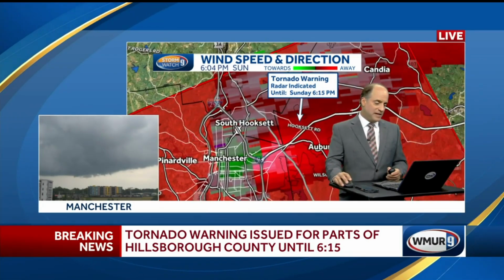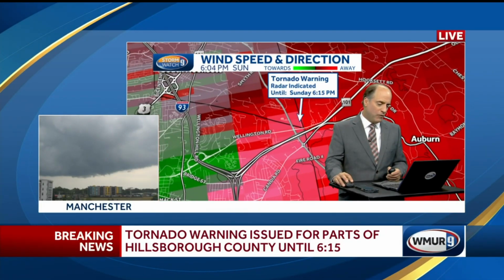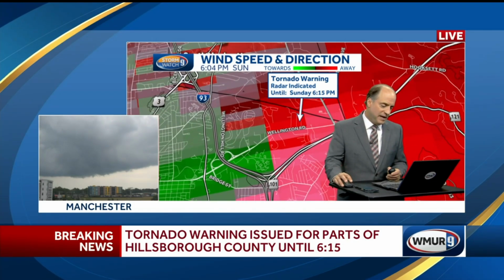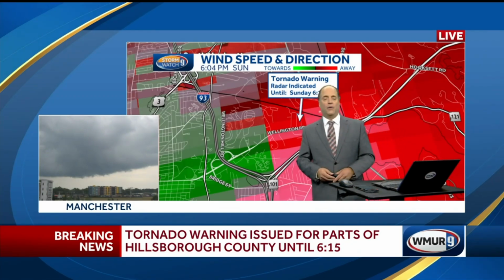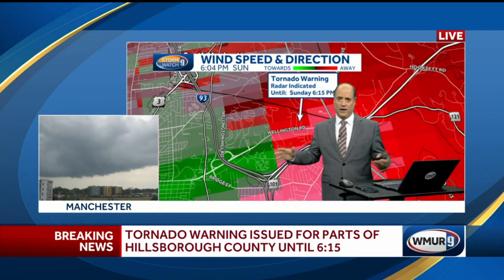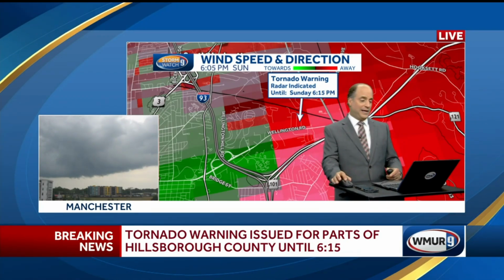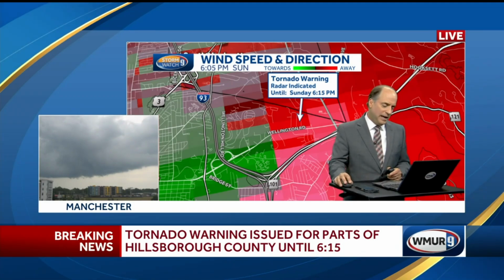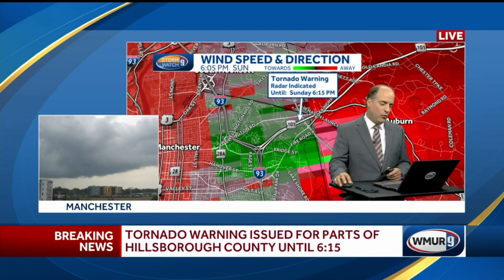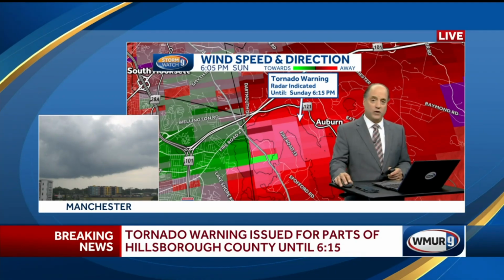And right now we have that centered right over downtown Manchester, about to cross right over the corridor of Route 101 and Route 93. So if you live over on the east side of the city, you're over in Wellington Road, you are in a lot of the developments out on the east side of the city. Just thousands of people live in this area. Definitely seek shelter as this system moves on through. So again, places like Route 101 and right through Wellington Road, pressing over towards 93 at the 101 junction, that's where we have the potential rotation moving right over Lake Massabesic in just a short time as well.